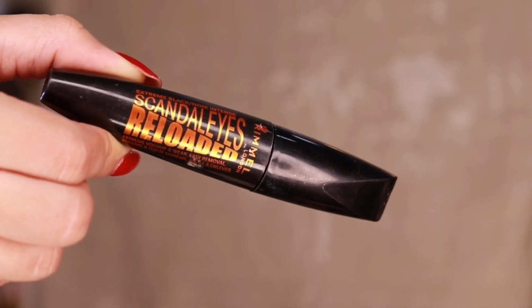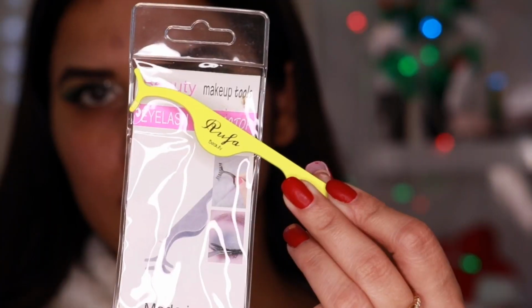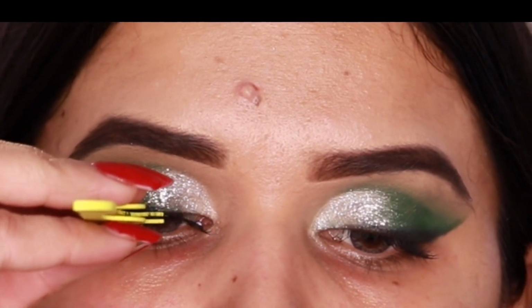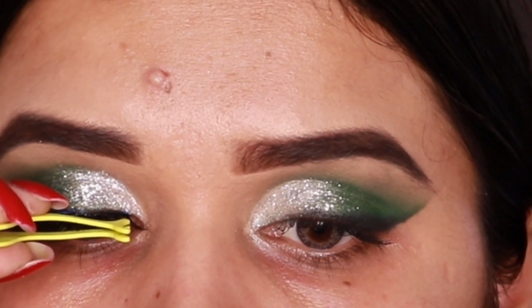To make my lashes look fuller, here I'm using Rimmel London's Candle Eyes Reloaded Mascara. I'll be using a tweezer from Rufa Beauty to apply my henna beauty lashes in style Haya.